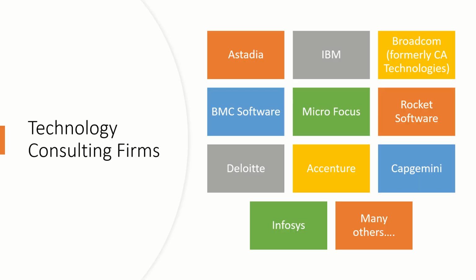Okay, and we also have Micro Focus as well. So I haven't listed that, but they do have certain DevOps tools. They provide help in mainframe modernization and building the mainframe DevOps pipeline.